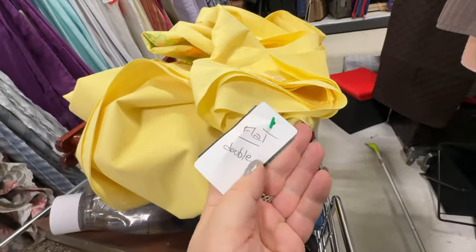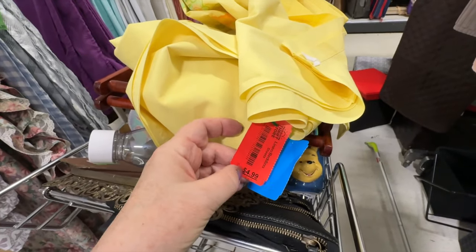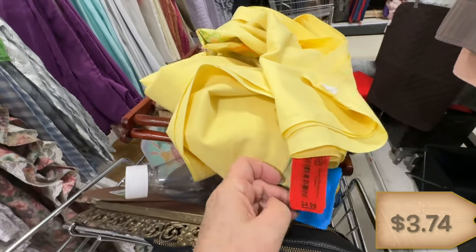Okay, what does it say here? Okay, flat double, and this is $4.99, and it's reduced 25%. So yeah, I think I'm gonna go for that.